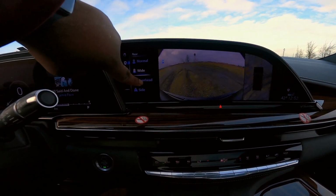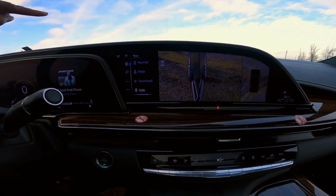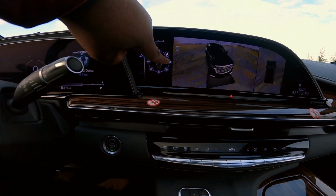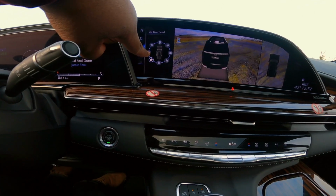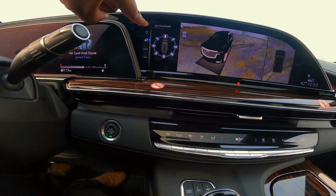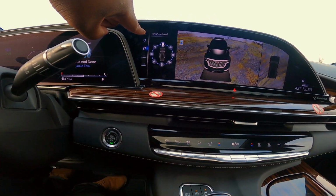You can flip through all the different angles, so wide, overhead, side, so you don't curb any wheels. And then that brings you outside to an exterior shot, like a third-person shot of the vehicle, which is pretty cool. I don't really know when this is useful. I haven't really found a use for it, but I think it's still really cool. Somebody in the comments below, think about a situation where this might be useful.